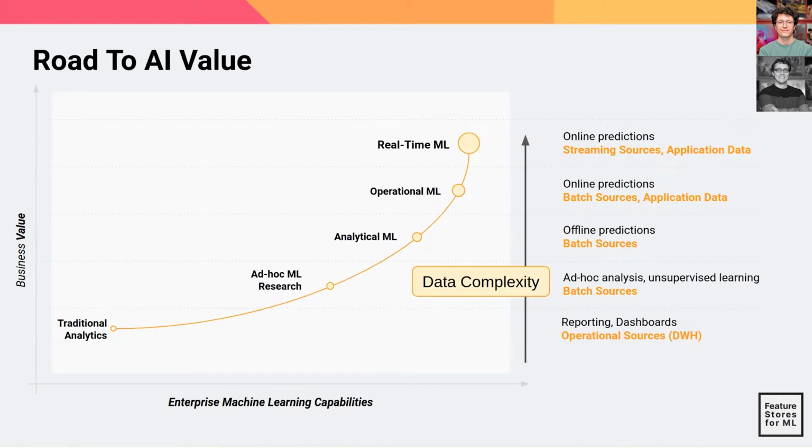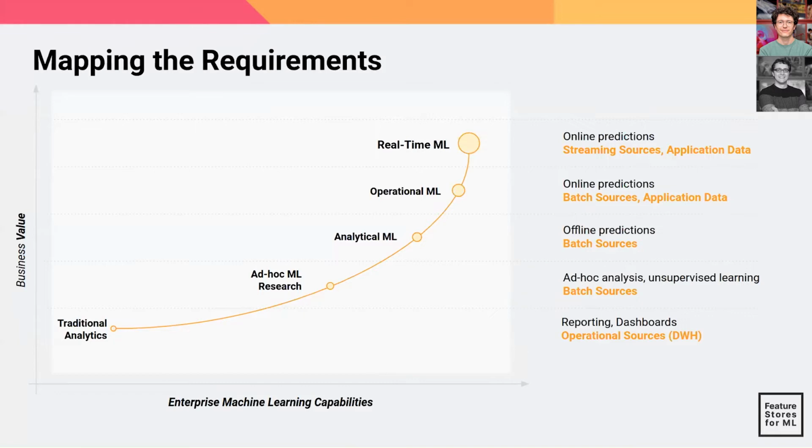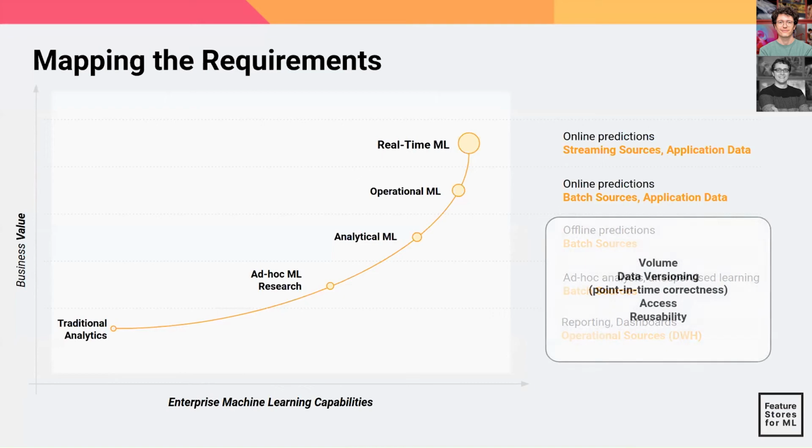As you can see, the complexity also increases. Your business value increases, but also the complexity. That's why seldom do you start out implementing real-time machine learning immediately; it's rather a growth process within the company. We can now look at the requirements of these different cases, and they're very different.